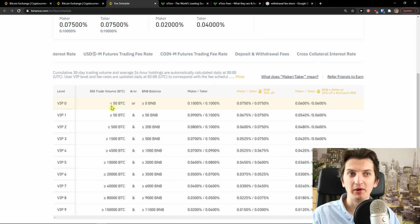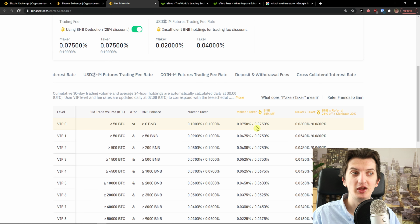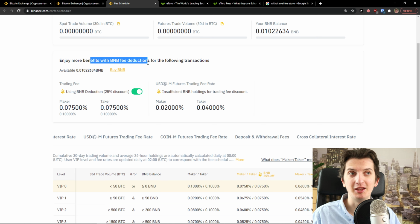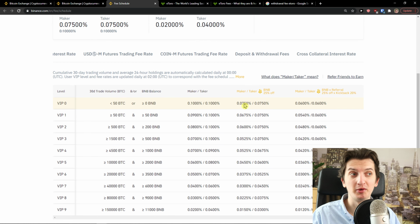Let me explain. When you come here to the levels they have, the first basic trade fee you got is 0.10 and 0.10%. Then you got 0.09 and 0.10 for maker and taker. And now you can even lower it if you're going to use the BNB deductions for fees, then you would have it even lower to 0.07. Do you see? Just remember how low it is.